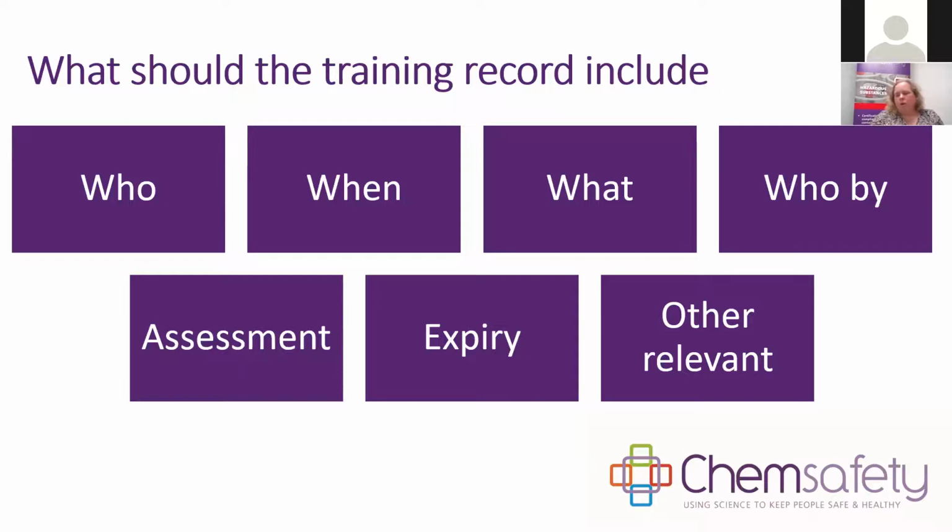For example, your driver's license or your certified handler certificate will have firm expiry dates and they need to be renewed after that period of time. Or is it that a refresher is recommended after a certain period, whether that's any internal training you do or training you do through training providers? And also making sure that you're including any other relevant information that occurs to you as you're keeping the record.